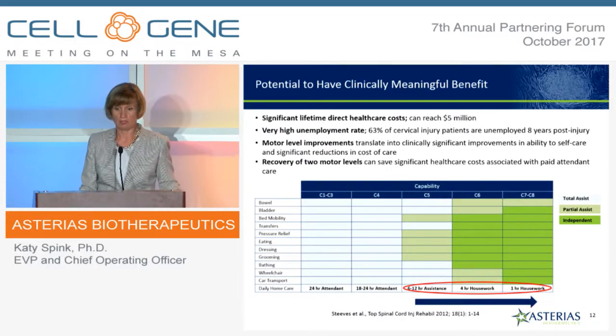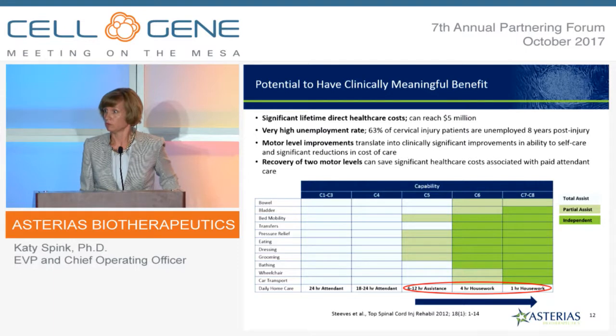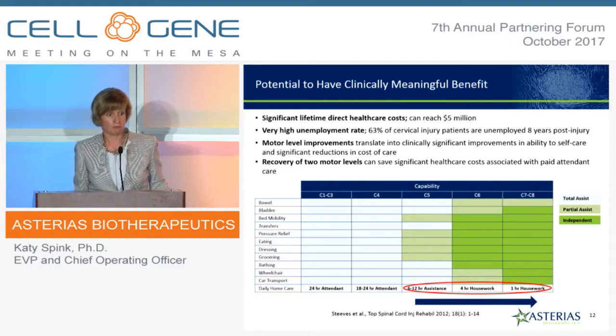And so we have defined as the endpoint that we're looking at most closely the improvement of motor levels on the INSCI exam. And we've done that based on results that were published by John Steeves, where he showed that these have very direct translation into clinically meaningful benefits in patients' ability to care for themselves.